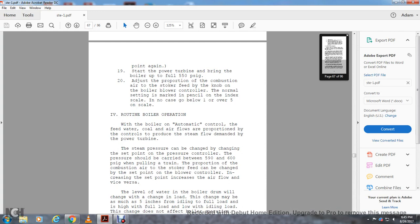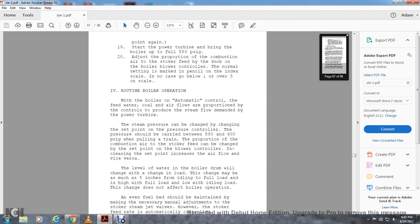The pressure should be carried at 590 to 600 psi when pulling a train with a portion of these combustion air to the stroke of the feed. It can be changed with the setting of the point of the blower control. Increase the setting of the point to increase the airflow, and vice versa.